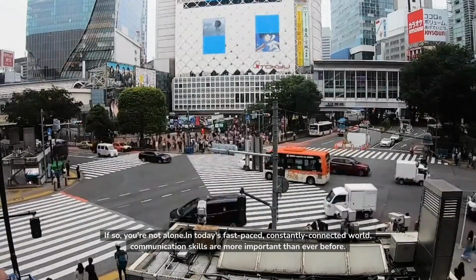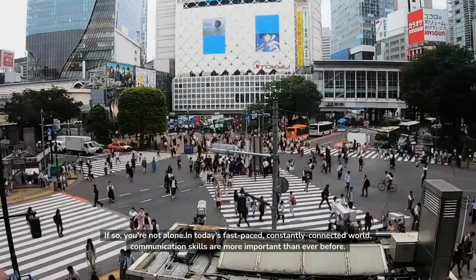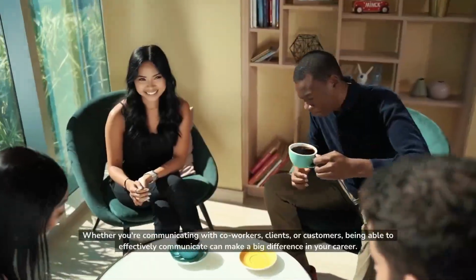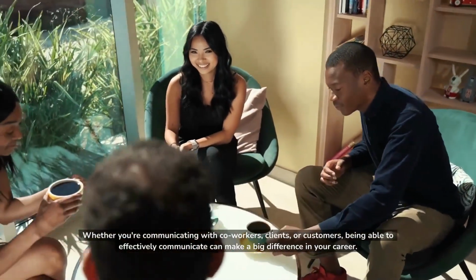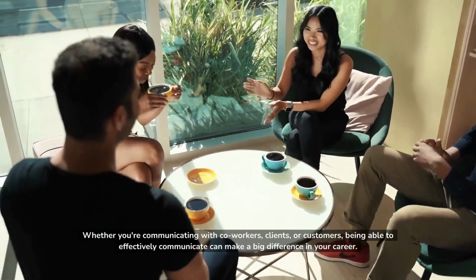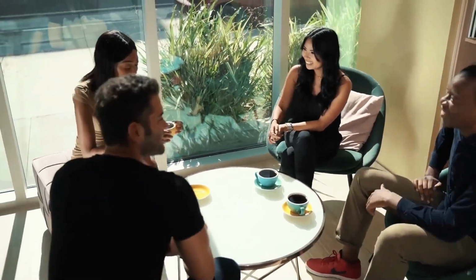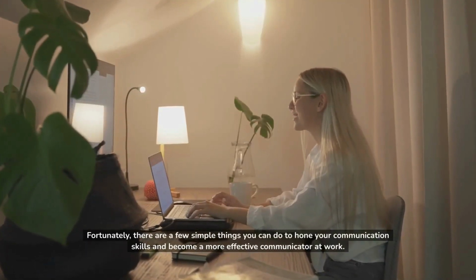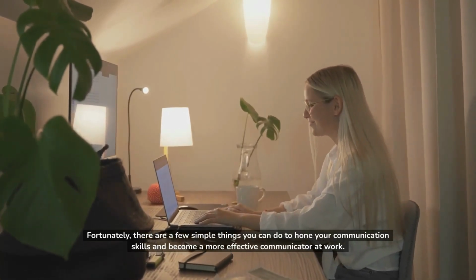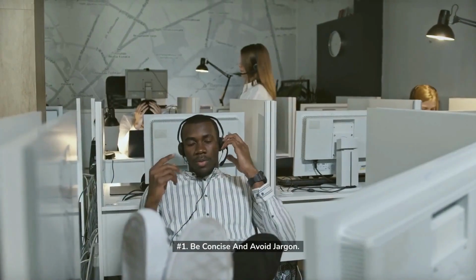In today's fast-paced, constantly connected world, communication skills are more important than ever before. Whether you're communicating with coworkers, clients, or customers, being able to effectively communicate can make a big difference in your career. Fortunately, there are a few simple things you can do to hone your communication skills and become a more effective communicator at work.